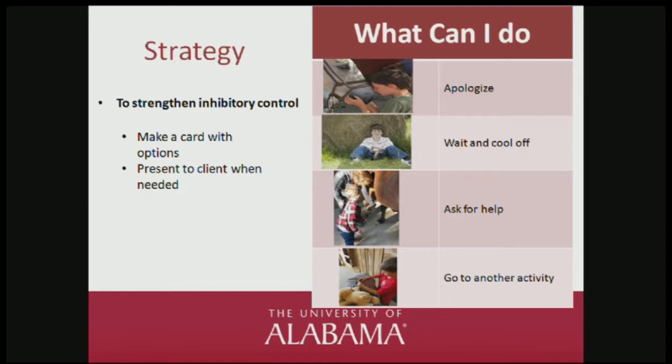And I think it's really important to teach replacement behaviors when that piece is missing. So when they can't do the attention shifting, or when they need some help with their inhibitory control, teach them a way to have that.